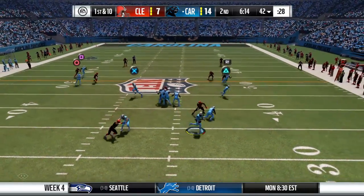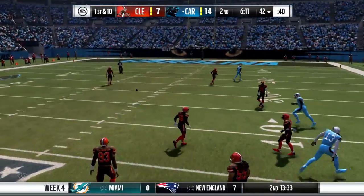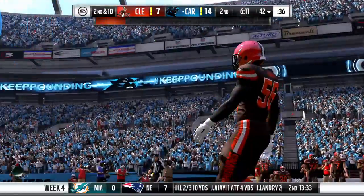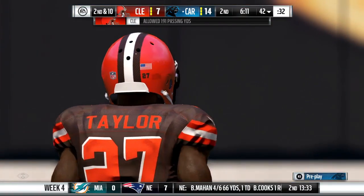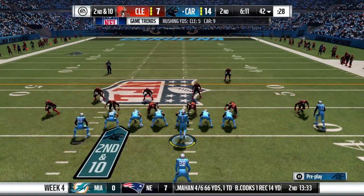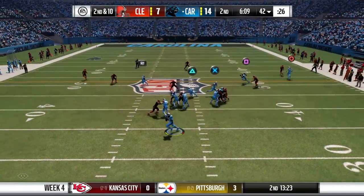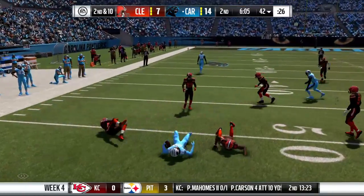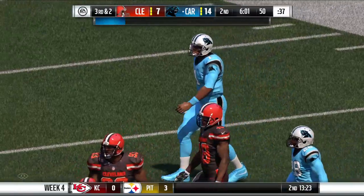On 1st down, Newton flushed to his right. And that'll be incomplete. Looks like the defense in press coverage here. Back to the air, Newton on 2nd down. Buying time to his left. He hits Stewart in the flat. Give him 8 on the play, and that'll bring up a 3rd down.